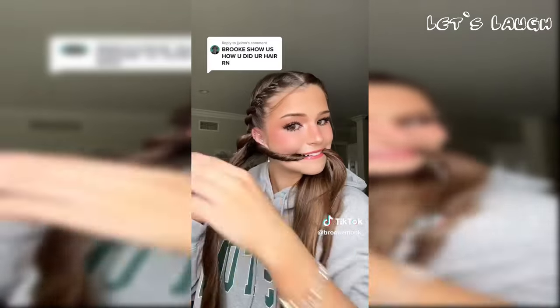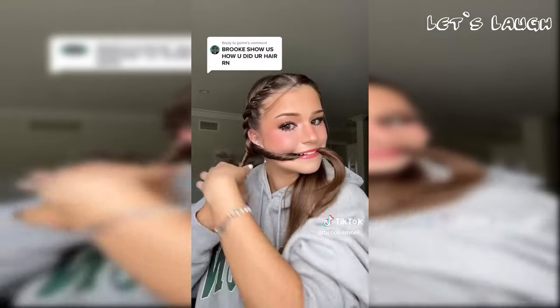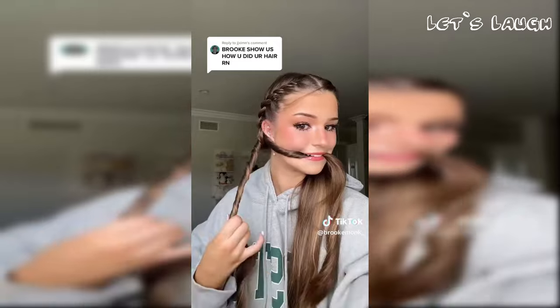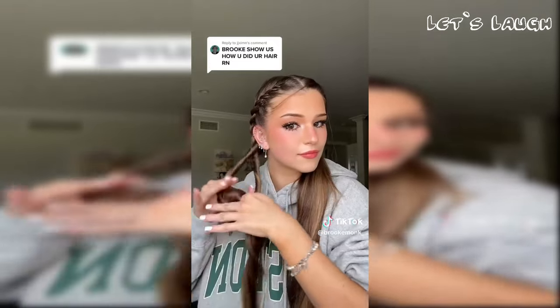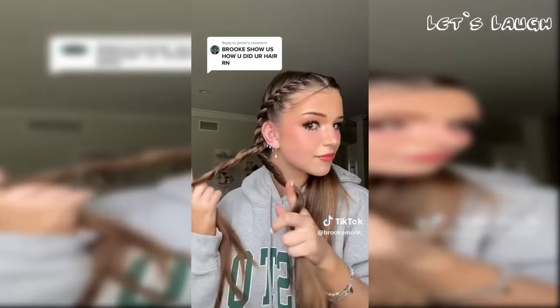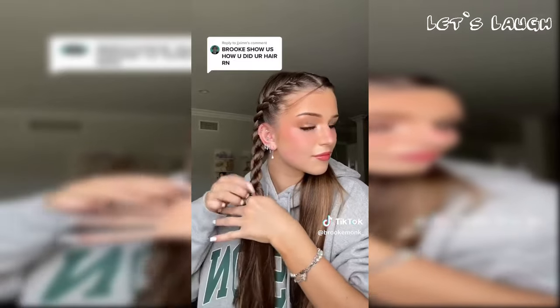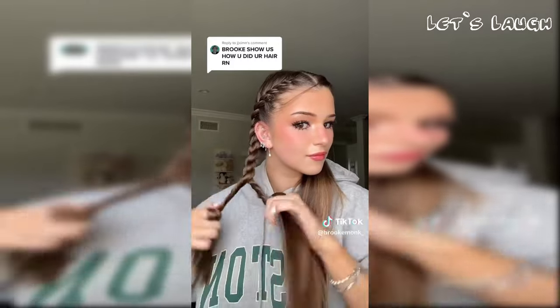So I just keep one section in my mouth because it's easier and then twist the other one, and you'll see I'm twisting them away from the other twist. Like it's the opposite direction. Then once they're both twisted in the opposite direction, you're gonna twist them across each other going the direction of the original twist. And what this does is it creates, I think, friction. I'm not exactly sure, but it creates something that keeps your hair from unraveling after you put it in a ponytail. And that way you'll be able to keep that little twist formation throughout the whole day.